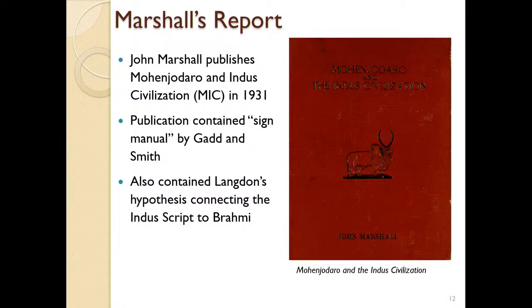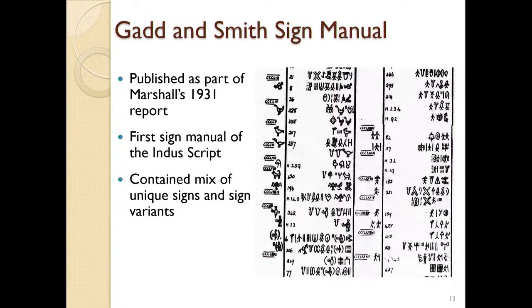John Marshall published his findings in a monumental publication called Mohenjo-daro and the Indus Civilization in 1931. This book contained a sign manual produced by Gadd and Smith. Gadd was with the British Museum and Smith was with the Babylonian project looking into artifacts from Iraq. So again, going back to this book, this contained Langdon's hypothesis connecting Indus script to Brahmi. So the link to Brahmi started earnestly from this point.